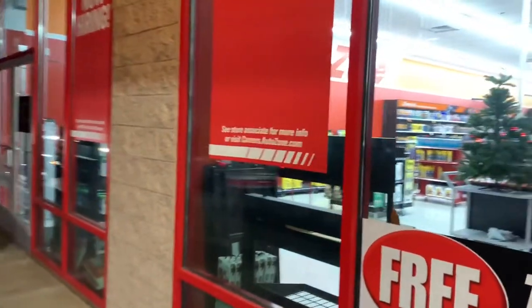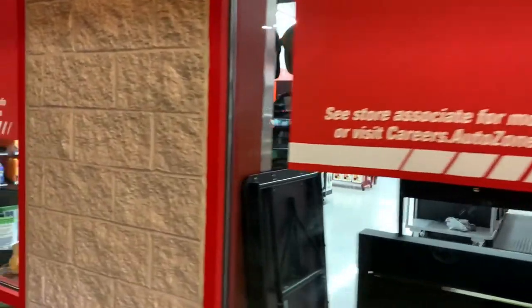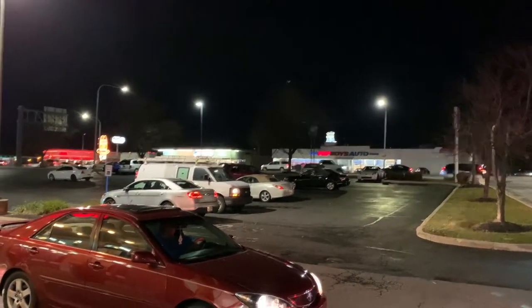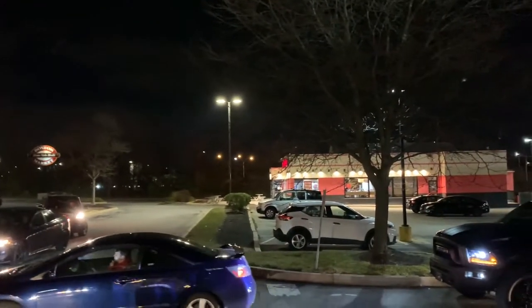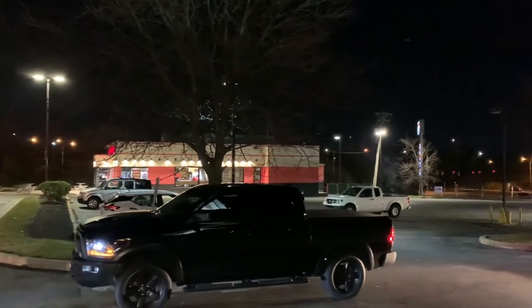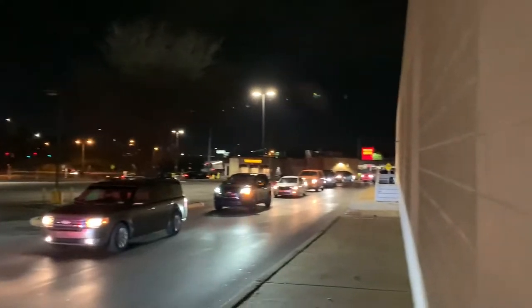Oh, there's an AutoZone. Look at that. Across the street, Pep Boys had been there forever. Where the Rite Aid is, it was an Eckerd's. And if you come over here, this chicken place over here, Boston Market. If memory serves me right, it used to be a Roy Rogers chicken, but I could be wrong on that. I think it was Roy Rogers though.